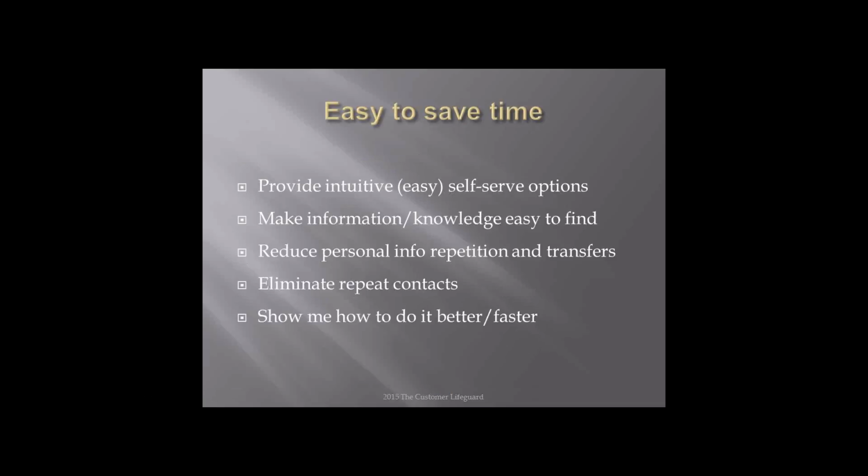And then show me how to do it better or faster. Now, if I can do this online and I haven't been able to, again, I don't want you to do it in a way that makes me feel silly or old. I do happen to be old, as you can see from what's on the screen, but fortunately, I've been doing this for long enough that I can fool people.